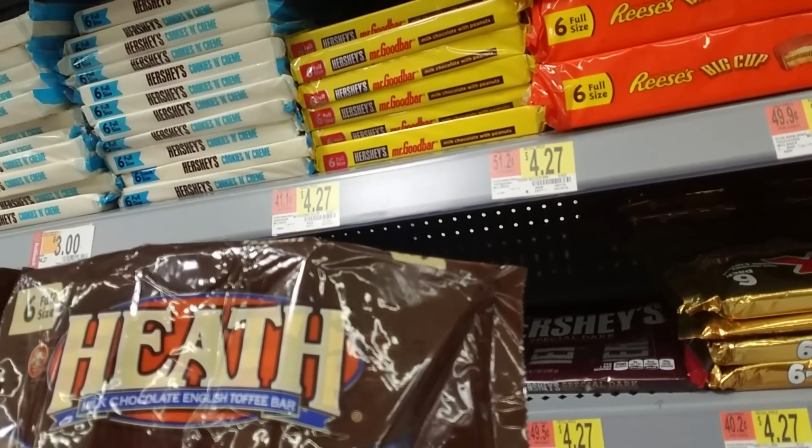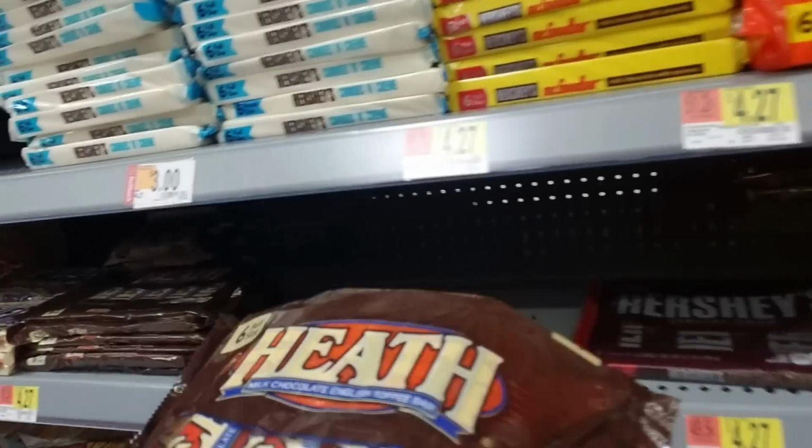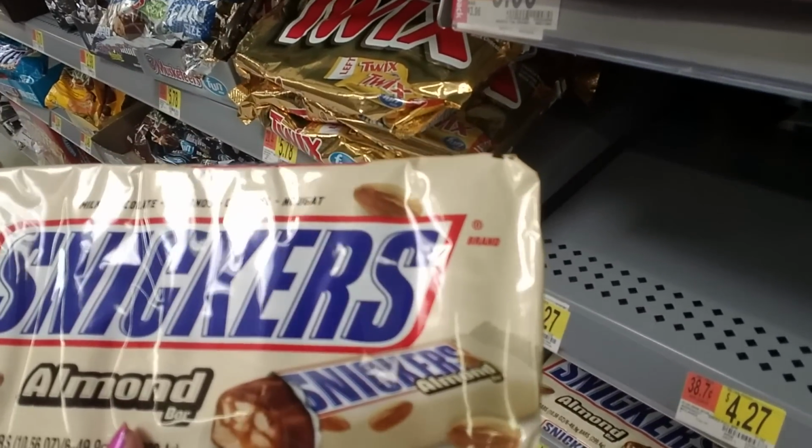Heath Bars. Heath is another one of my favorites. It's milk chocolate English toffee. It's toffee coated in chocolate. Delicious. And you can even get Snickers almond. Instead of peanuts, they have almonds.